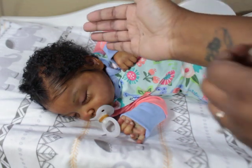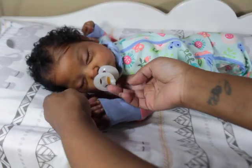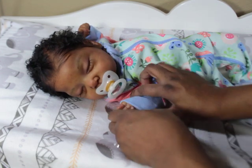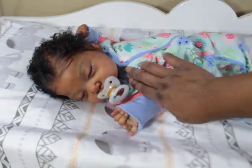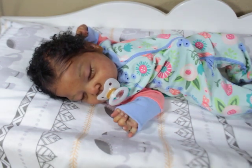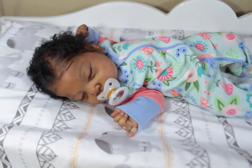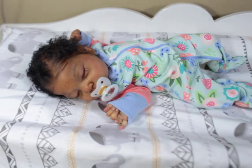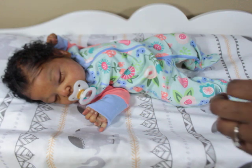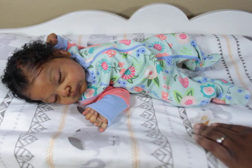So, let's see. And I love that she has the curly hair. But yeah, she is definitely one of my favorite babies that I had painted. So I'm still so happy that I actually got her back. And she looks so different with hair. It's so crazy. Because I was like, boy, boy, boy. And now it's like, no, she's all girl.